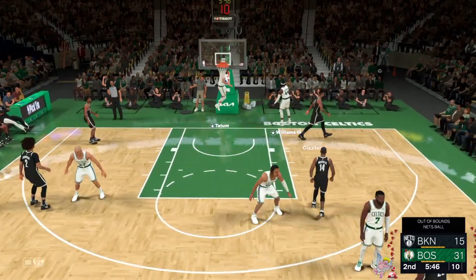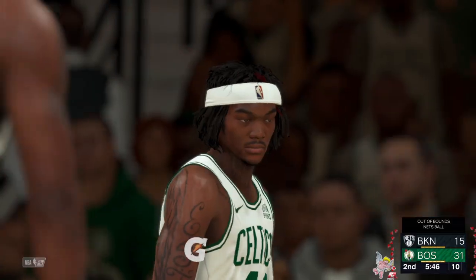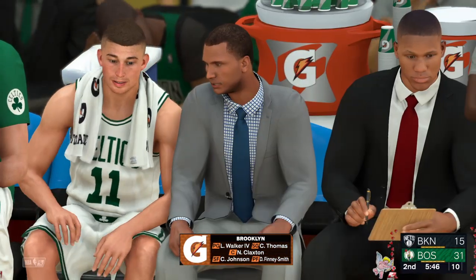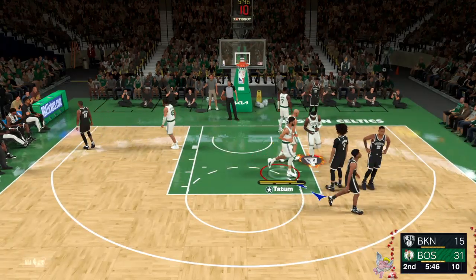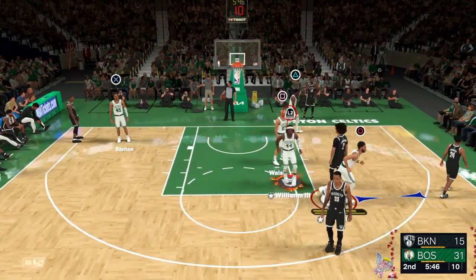On the court right now, second quarter starting for the Nets. Lonnie Walker is out there with Thomas. Then there's Dorian Finney-Smith. Then there's Nicholas Claxton. And it's Johnson in at the 3, the small forward.